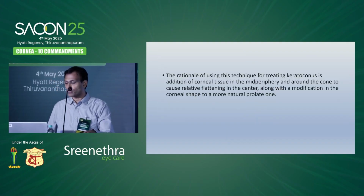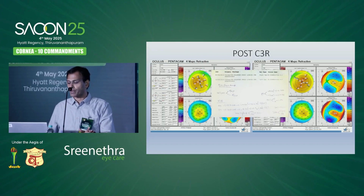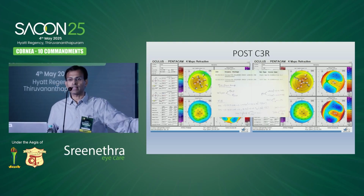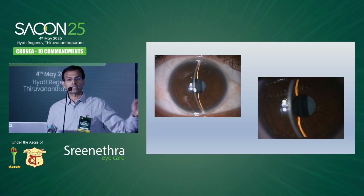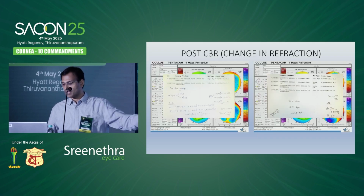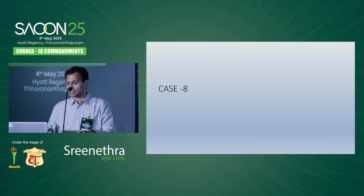CAIRS gives beautiful results. And this is a post C3R case. For example, a post C3R patient having -9, -8.5 improved to 6 by 12, very stable cone. If the patient has high myopia as well as cylinder, go ahead with ICL. Very simple. Post C3R, wait for 1 year for the vision to stabilize, then go with ICL. You can see here the patient is almost 6/9, 6/6 post ICL, and the ACD is very deep, so most of the time you don't need to bother about it.